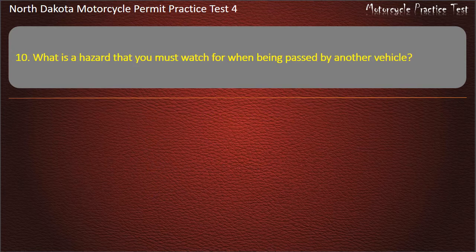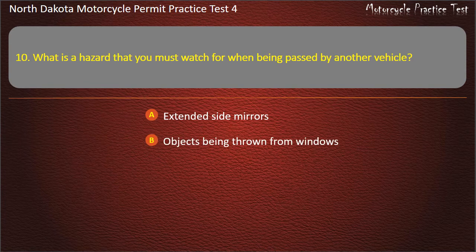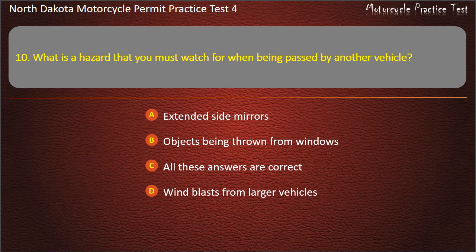Question 10. What is a hazard that you must watch for when being passed by another vehicle? Extended side mirrors. Objects being thrown from windows. All these answers are correct. Wind blasts from larger vehicles. Answer. All these answers are correct.